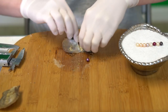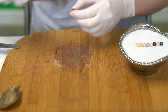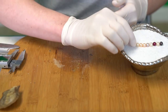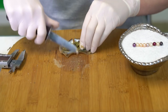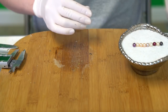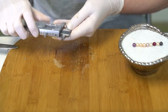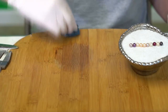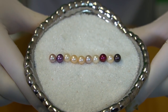Really bright violet. 7.26. And last one is a pinky purple, really, really iridescent. 7.12. Congratulations to Phyllis.